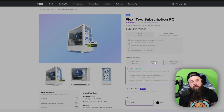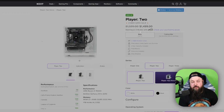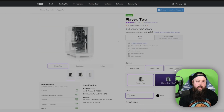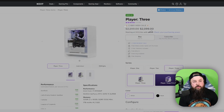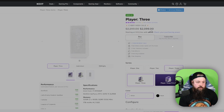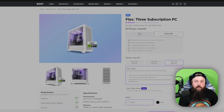And then there's the Player Two, which is $129 a month, or $1,500 or $136 a month. So only a few bucks more. And at the end of the year, you get to keep it. And then the Player Three, which is $2,999 or $102 a month for a firm, or $179 a month, so more money to rent it. And at the end of the day, you don't get to keep it. It's not a good deal, to be honest with you. It's one of those things where I wouldn't recommend it to anybody.